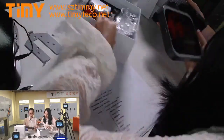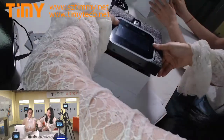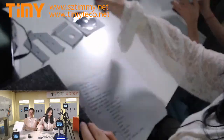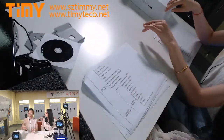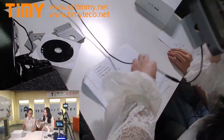You can see it is protected with the foam. This is the whole package. You can put it here. So now, can we see some functions of the machine? Yes. So let's go to the product.